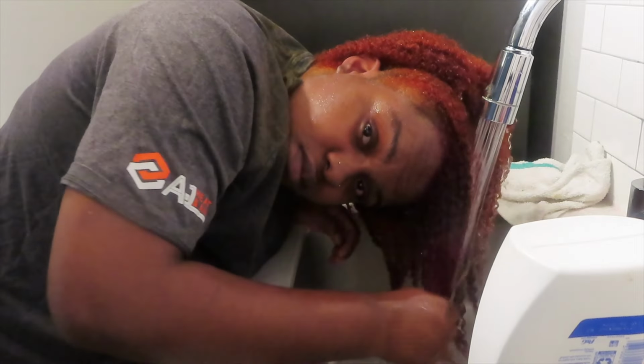Besides put it in a puff, put it in a ponytail, put it in a slick back. Can you give me some braids? Can you give me some twists? Can you give me an intricate ponytail? Can you slick your hair down? What can you do with the hair that God has given you? And that's what I thought about.